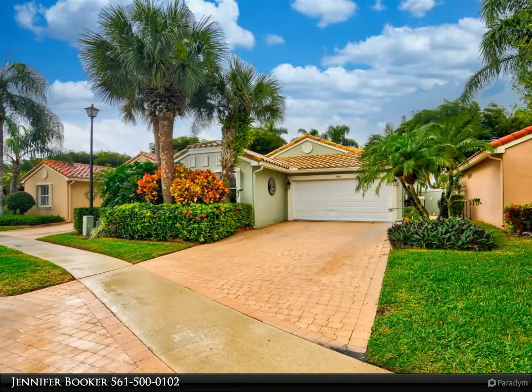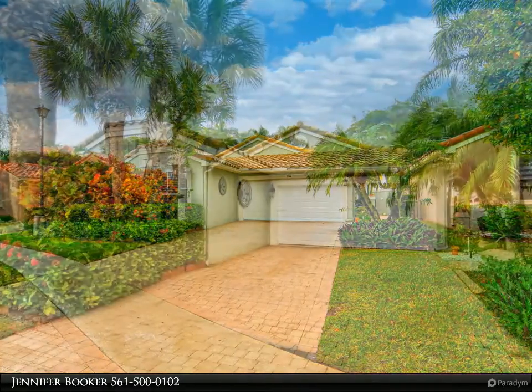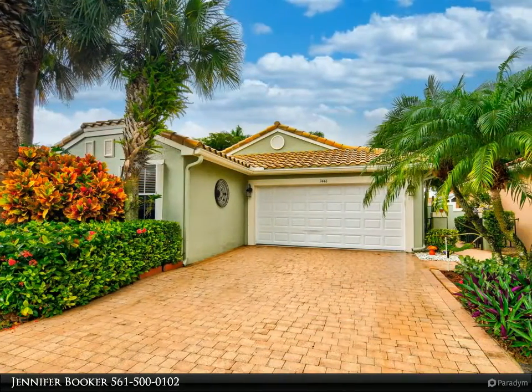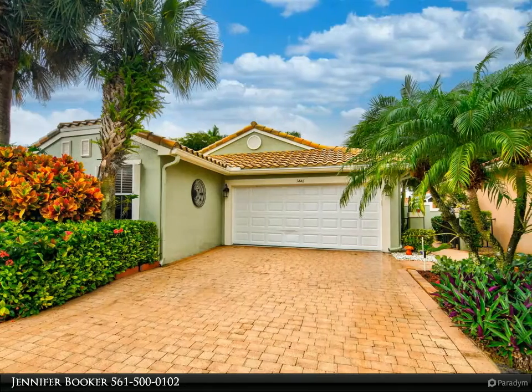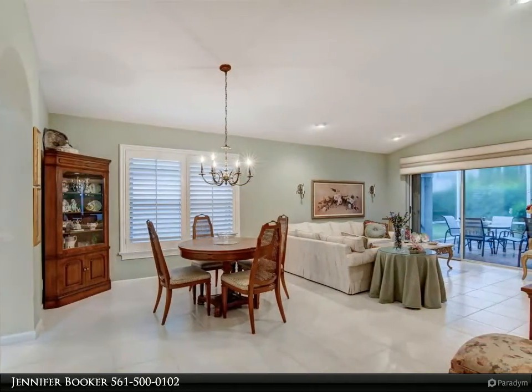Amazing Exeter model in the desirable neighborhood of Cascades. This 2-bedroom plus den home features an open floor plan with the main living room and dining room open to the kitchen and eat-in kitchen area. The second bedroom has its own private wing for your guests.